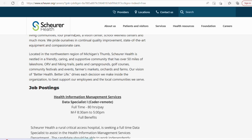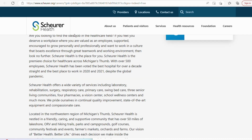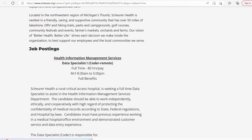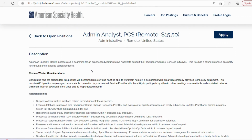With this position, they are expecting you to work approximately 80 hours per pay period. This is a very busy organization, so definitely go ahead and check it out. The hours of operation for them are 8:30 to 5 p.m. Monday through Friday. The next position is admin analyst with American Specialty Health.